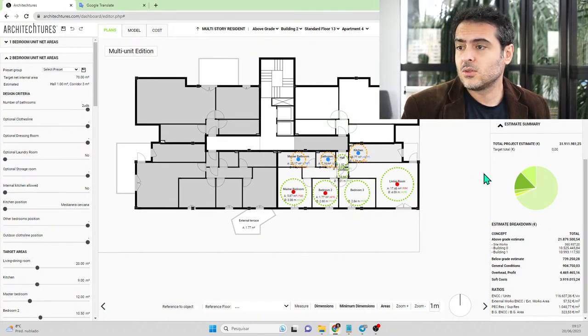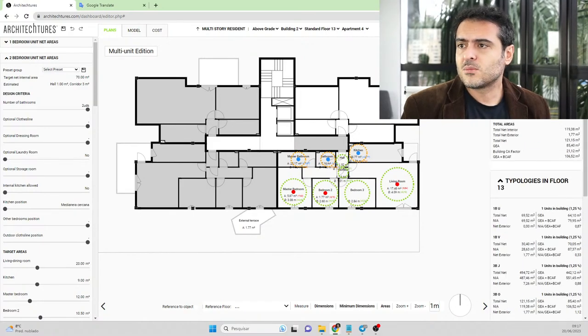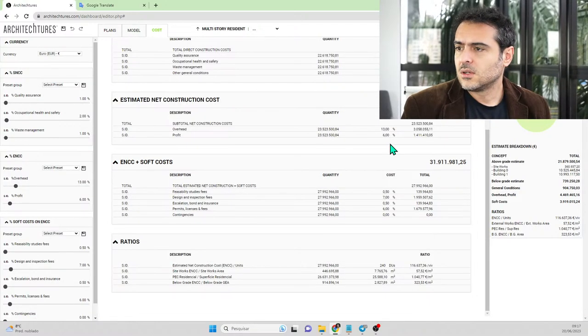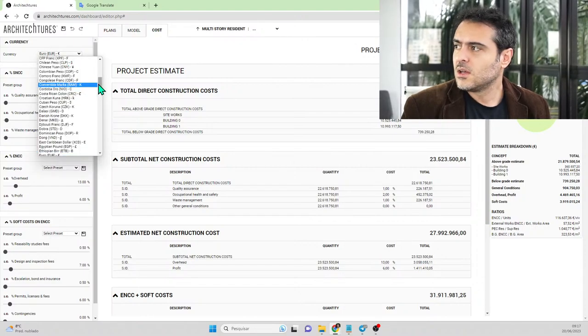I don't know, we could take a look at costs or something like it, but I don't think this is important right now. I think what is important is to see the changes. We have here a cost table, right, with all the costs. So some estimate costs. This is something very interesting, right? We could change this as well. Change the currency here. We can see the currency in this corner. So we could change to US dollars, for example, or Brazilian reais, my country's currency.